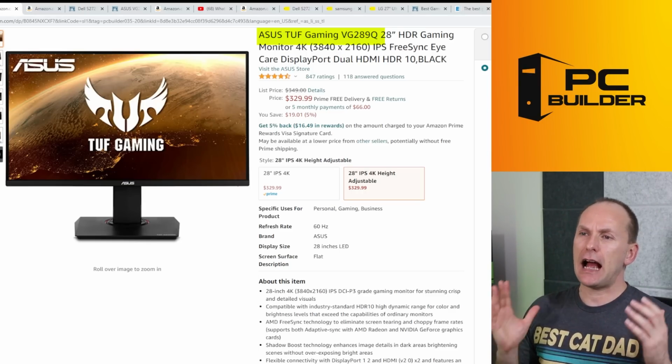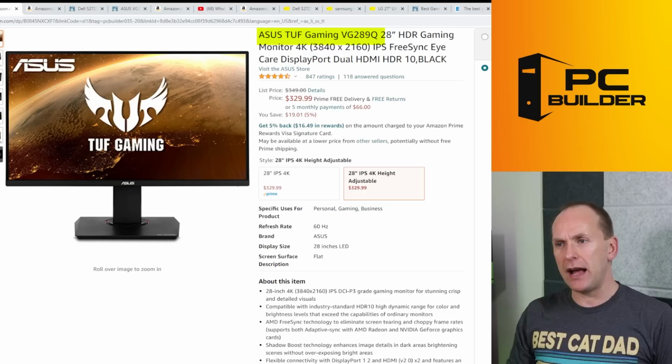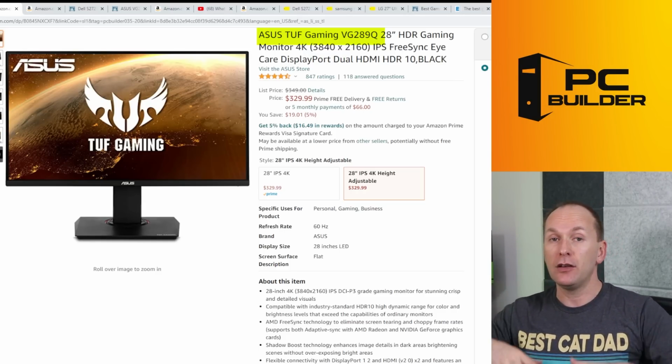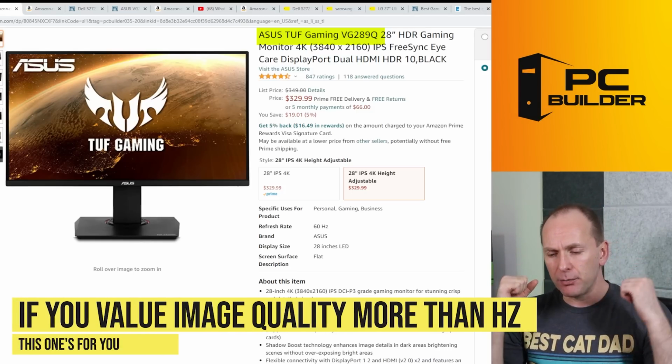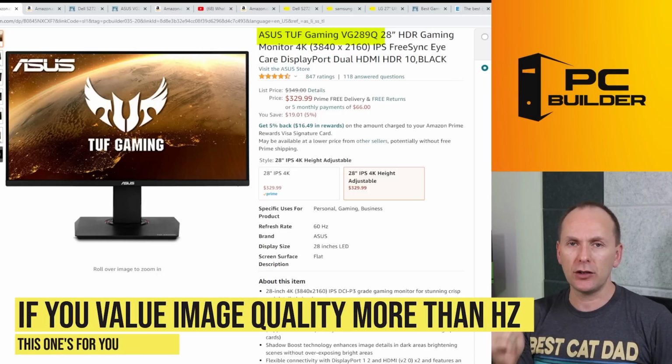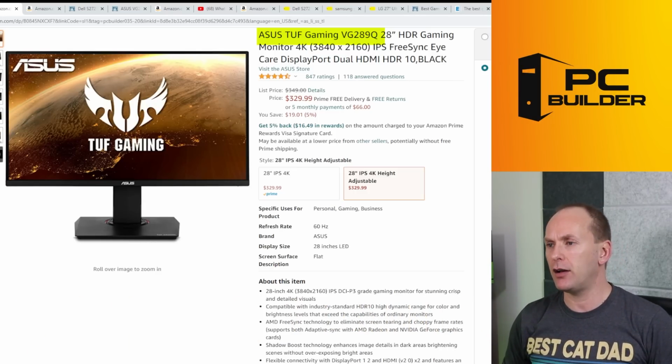And honestly, I just think for the price, this is one of the best 4K monitors if you only want 60 hertz. So if you're mostly into single player games and it's mostly about the image quality, this is definitely one to look at, as long as you're not going to miss the 120 hertz.